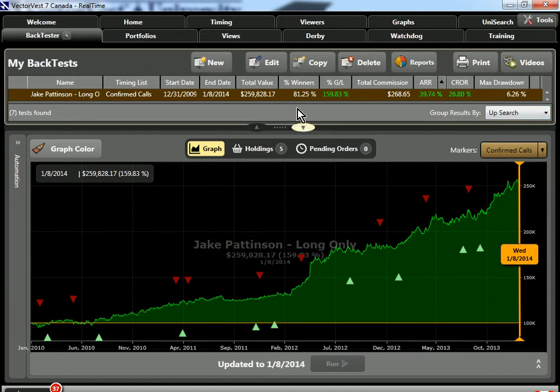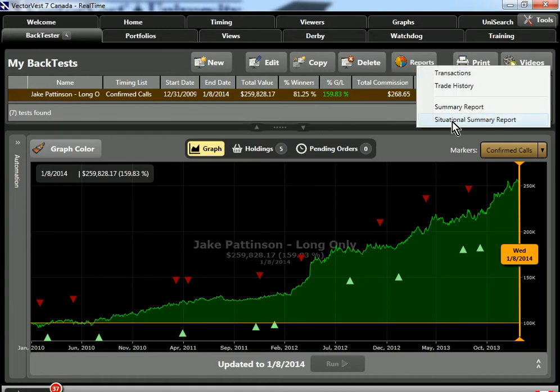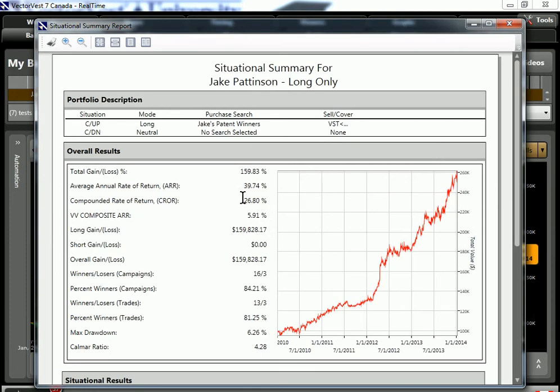This particular trading plan gave us 81% winning trades. If I click on reports, take a look at the situational summary report. Again, close to 40% annualized rate of return. Over the same time period, the VectorVest composite ARR was only 5.91%. 16 winning campaigns and only 3 losing campaigns. Not too many trades, 16 trades in all. 13 winners, 3 losers, and a CalMAR ratio of 4.28.